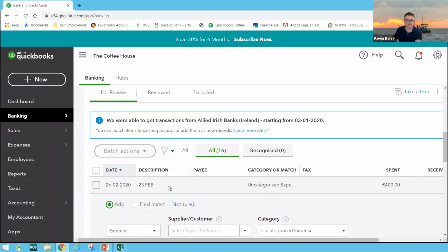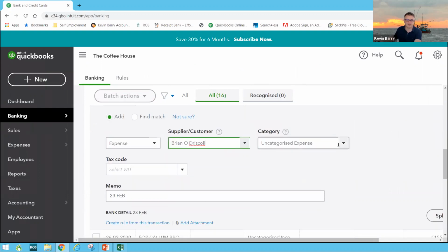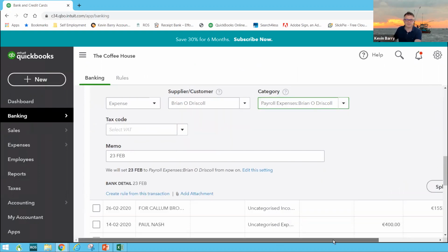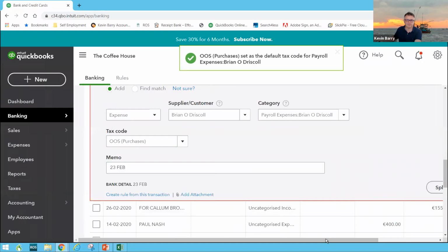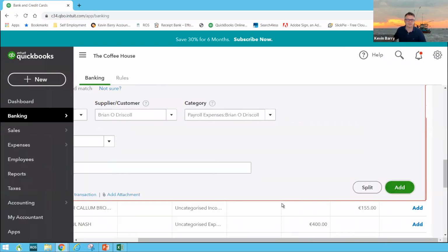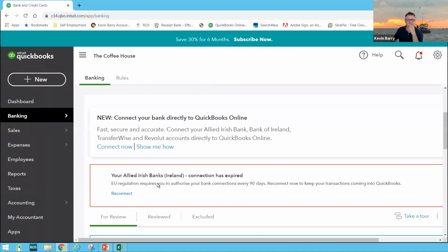And then another guy who was also working there was Brian O'Driscoll. Their employee. Heck of a coffee shop. And so you put those things through. It goes into the bank account. So there's no VAT on that one either, out of scope. Okay. And that's how you put that through, and all those items. Yeah, that's done now. You click them through and then you can set rules. The next time you see certain names here, it'll zoom off into QuickBooks.